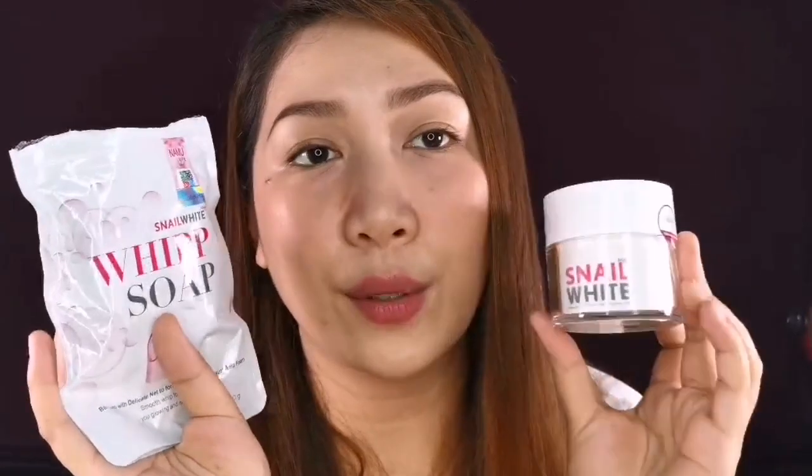It says here that it claims to help brighten dark spots for an even glow, helps regenerate firm and healthy skin, and gently locks in moisture, and does it without the sticky feel. Which I think really did not make me feel sticky at all. So let's proceed with the demonstration. I'll go ahead and wash my face using the Whipp soap. And then I'll show you also how to apply the Snailwhite Moisturizing Cream on my face.